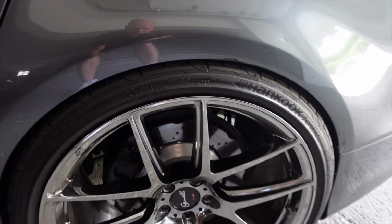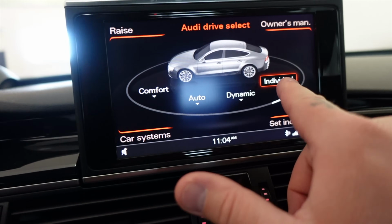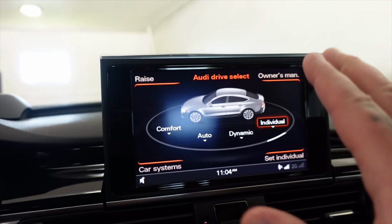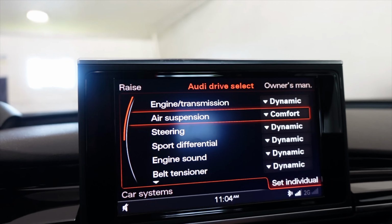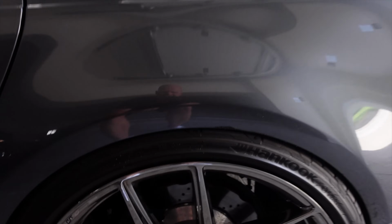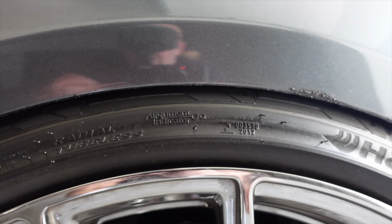All right, so we're back home, and here's my driver's setting. You've got four different drive modes: comfort, auto, dynamic, and individual. Individual for me is basically dynamic, except the air suspension is in comfort, because that raises it a little bit. Now, if I put this in dynamic, so it's fully dynamic, see, it lowers it even more, and it's pretty much sitting on the tire.